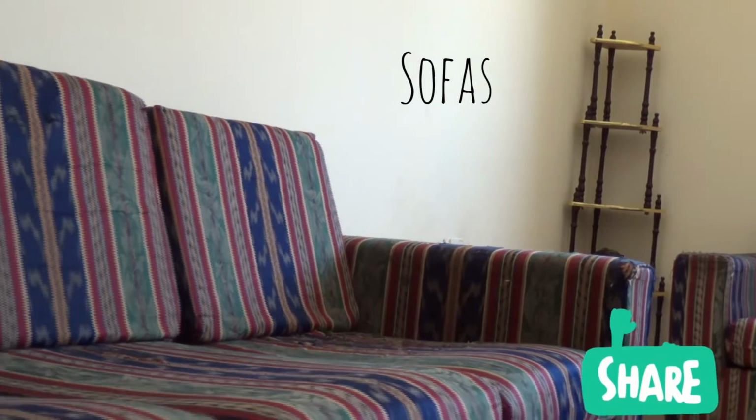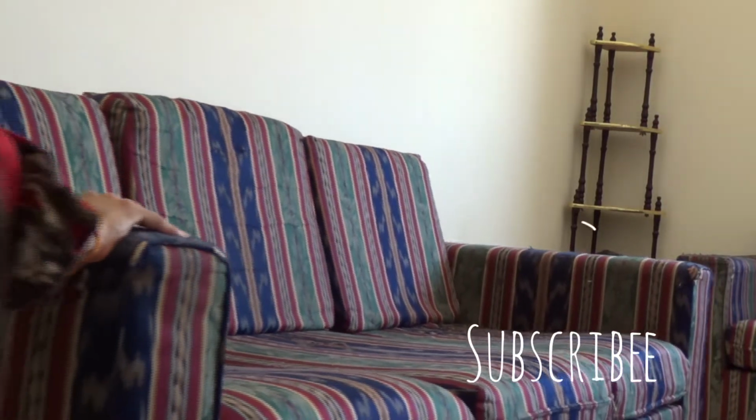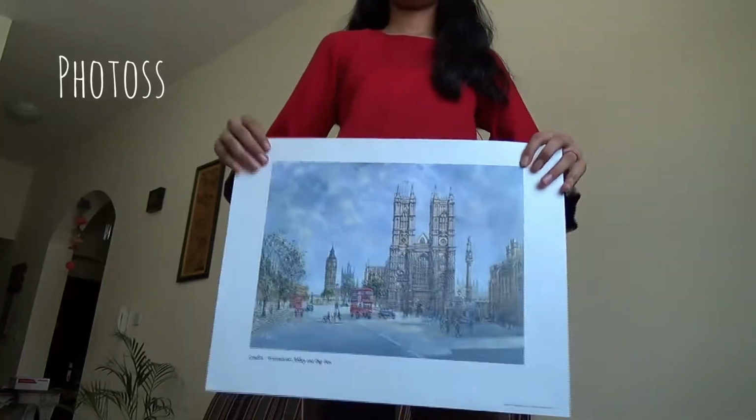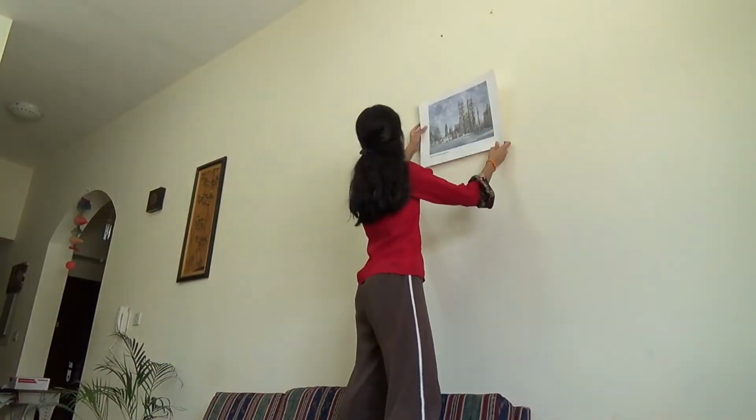We first started off with the sofas. After placing the sofas, we decided to stick the photos.